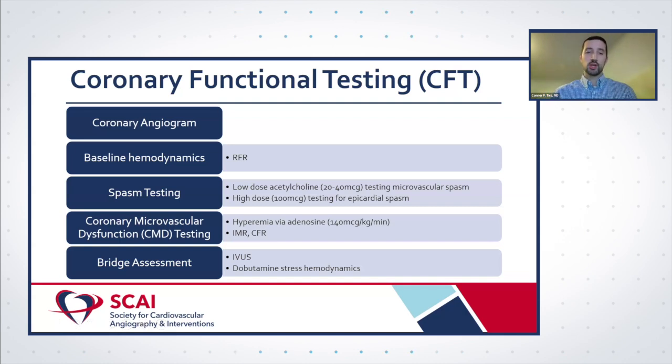And so starting with baseline hemodynamics, he had what we think is non-obstructive disease, especially in his LAD system. But we are actually using an objective measure, doing RFR or iFR testing of that vessel, to make sure that we are truly assessing non-obstructive disease that is not hemodynamically significant. And once we've made sure that all potential intermediate lesions are truly non-obstructive and non-hemodynamic, then we proceed with coronary function testing, including spasm testing, as well as coronary microvascular testing, and potentially a bridge assessment as well.